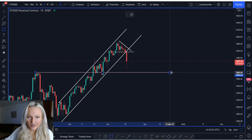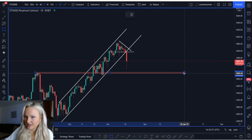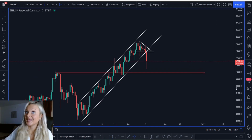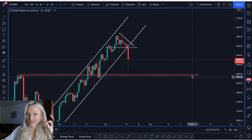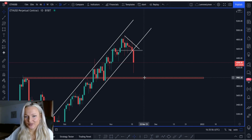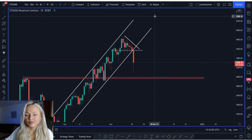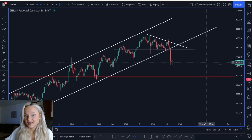Looks like we can come back down to this level right here at 3,959, if you want to be exactly precise. But it definitely looks like we're coming back down to that level. And if we're doing that, it's the same thing. We have to wait and see how the market reacts to this level. Are we going to break it, retest, continuation to the downside, or will we hold this as a support and the market will continue to the upside? So it's definitely just wait and see.